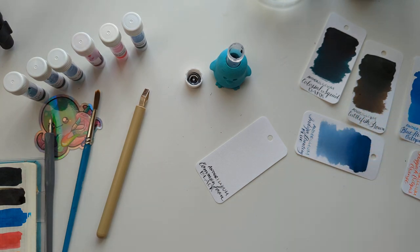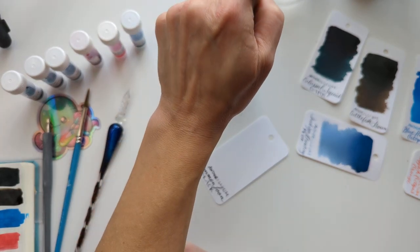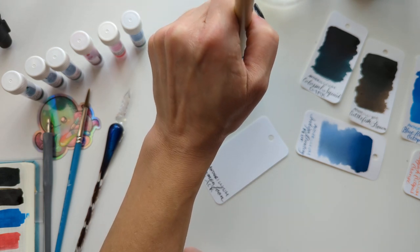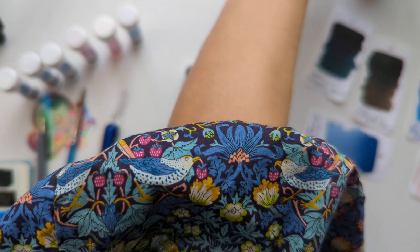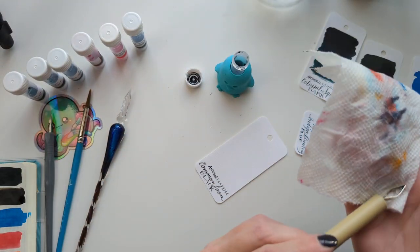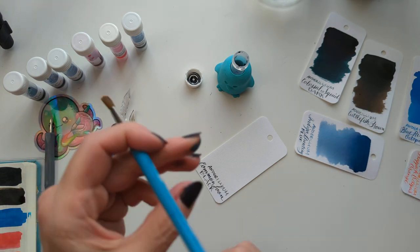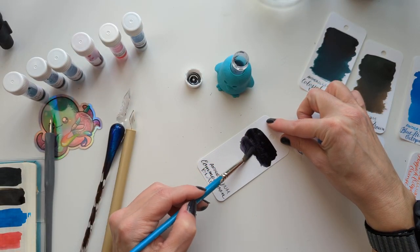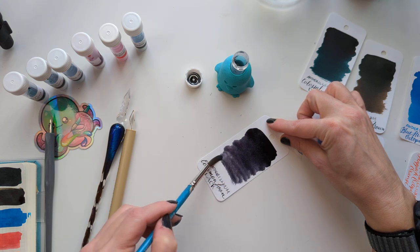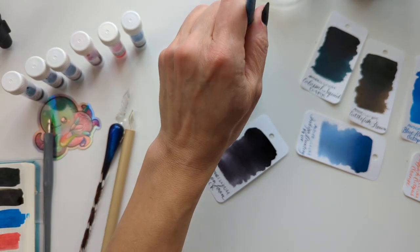I'm inclined to think these seem a little dry, but it could just be that I can't really dip well enough into this with my glass dip pen. I can't wait to see what Amanda thinks of this black. If this is a black enough black, because she is particular about blacks, a trait I really appreciate. It does seem maybe a little more of a cool black.